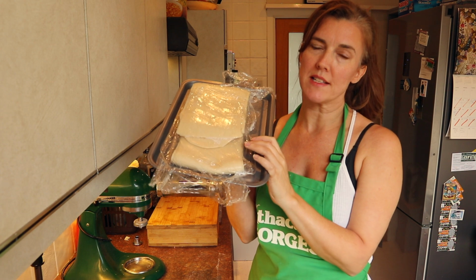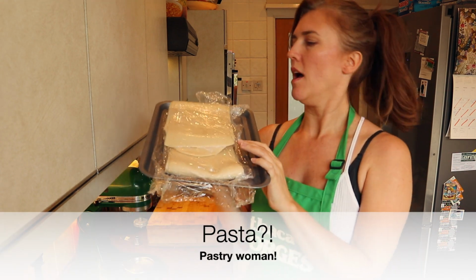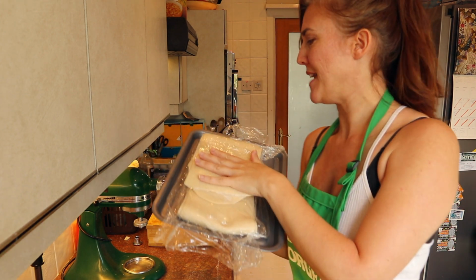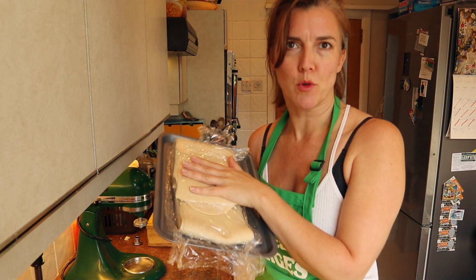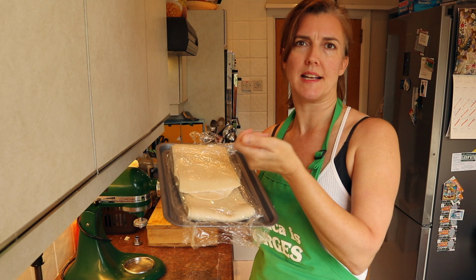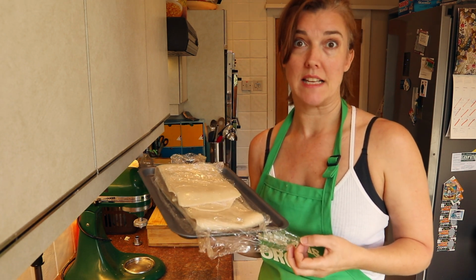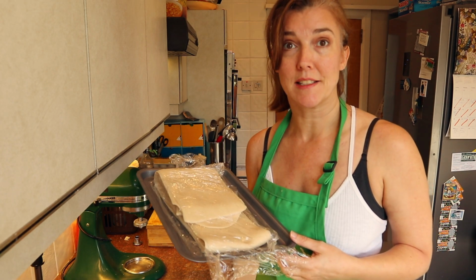Okay, so the pasta's been resting in the fridge for a little bit over an hour. I went over my time because I had to pop out and get some ingredients. So now we're gonna run it through the pasta maker, the more traditional style, where we're progressively setting it on a thinner and thinner setting until it is very, very thin. Probably as thin as we can manage to get it.